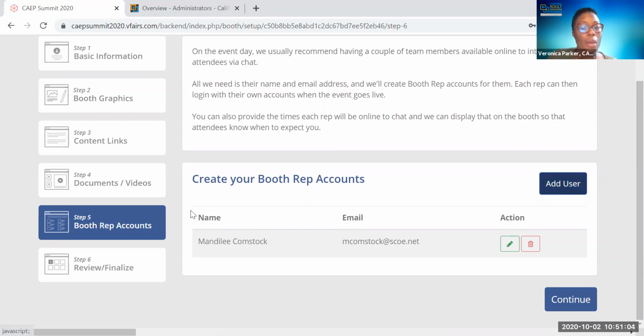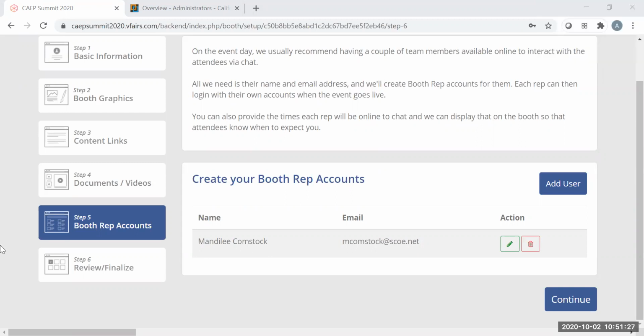And remember, if they're logged in, especially during the time that they say that they are available, then they will appear in that bottom right-hand corner as available or online. I see a question. Okay, great. Thank you, John, for participating with us today.